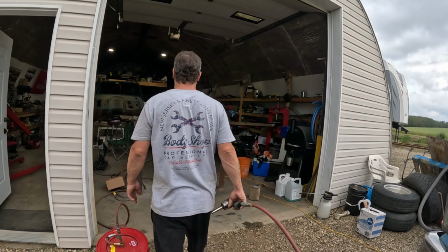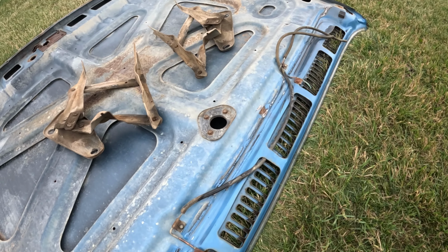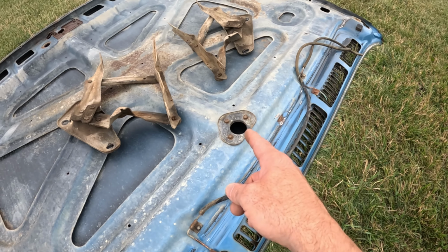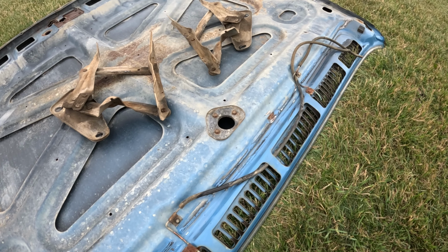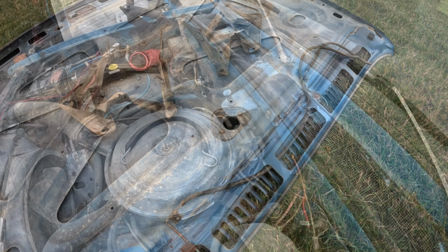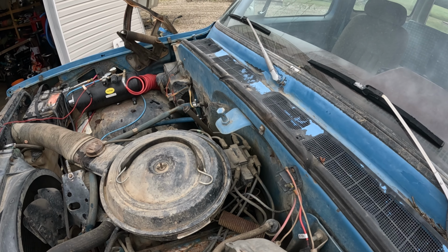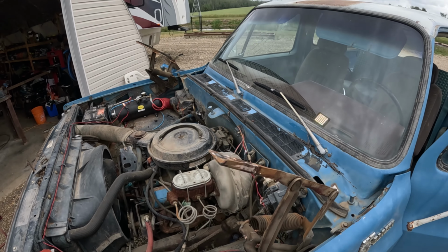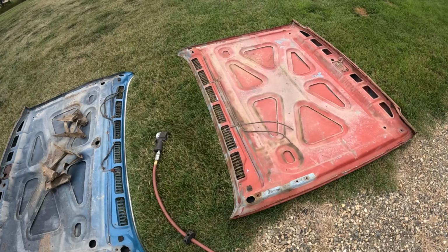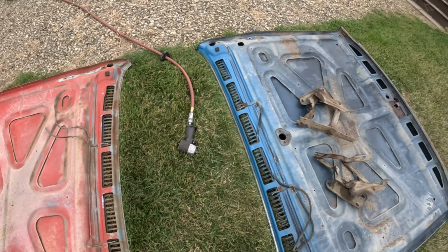All right, you guys, something just of interest. I didn't know this, but K5s have a little hole in the hood there with that three bolt bracket on the top of it, or cover. And it sets down over top of that to kind of just help keep it from flexing so bad, where the old Blazers twist up pretty bad. This new hood we're gonna add doesn't have that hole, so we're gonna make it.